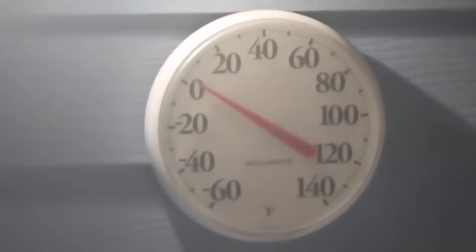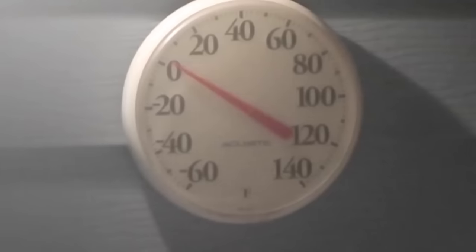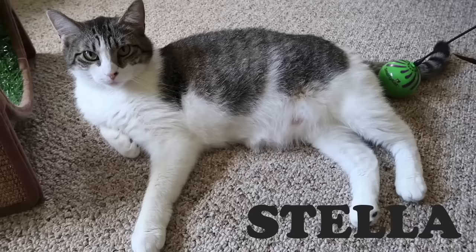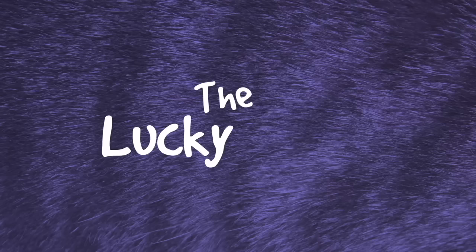It is 8 p.m. right now. And it looks like it's 2 degrees out. Stella, Splash, Simba, Hydrox, and Boo. The Lucky Ferals.